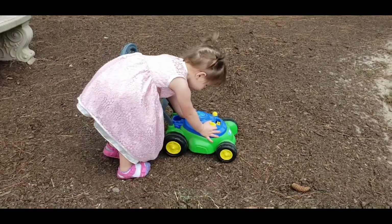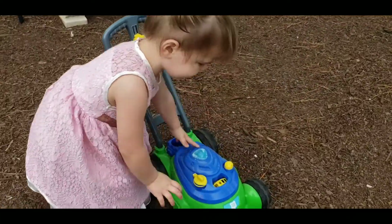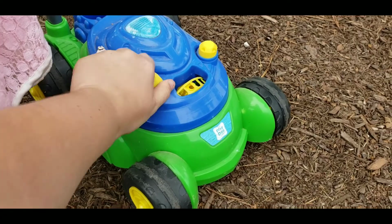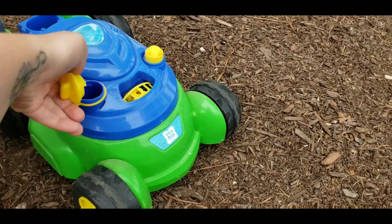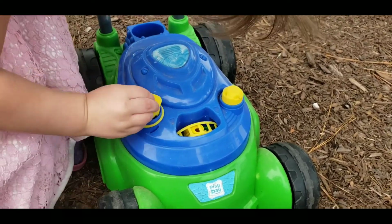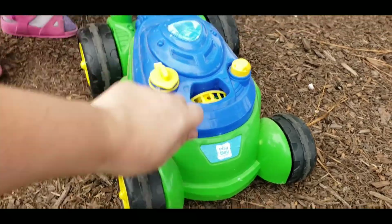Check to see if there's gas in there. Does it need some gas? All right, gotta open this up. Let's see, how do you open it? There we go. Now, pour your gas in. Now close it back up. Good job. Everything's ready to go.